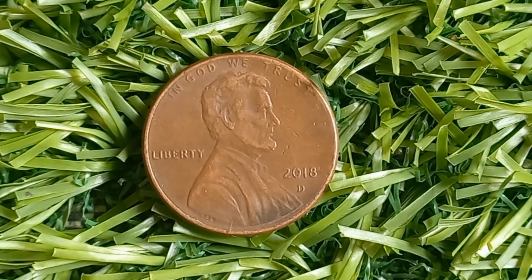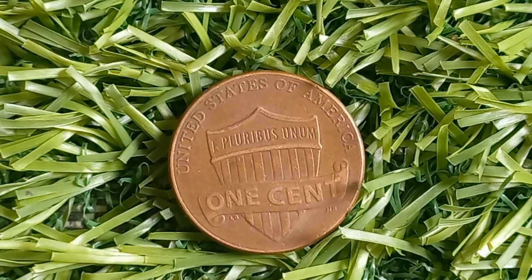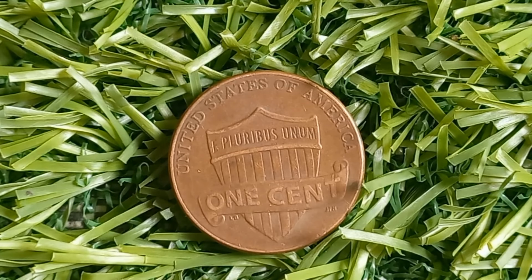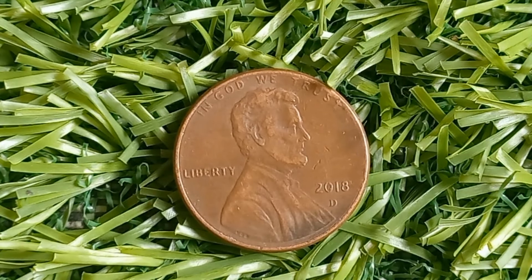So, what should you do if you think you found a valuable 2018 D penny? First, examine the coin carefully, using a magnifying glass if possible. Look for any signs of errors, like doubling, off-center strikes, or die cracks. If the coin appears to be in excellent condition, consider having it professionally graded. A coin in high grade and with an authenticated error can fetch significantly more on the collector's market.